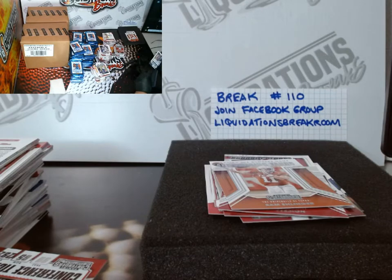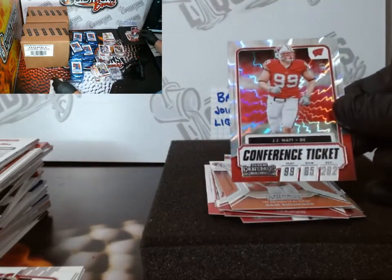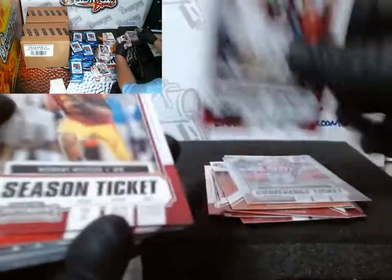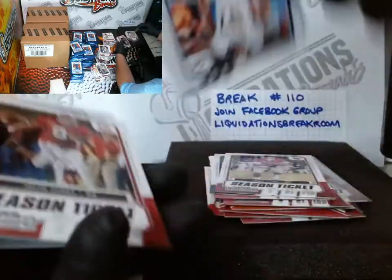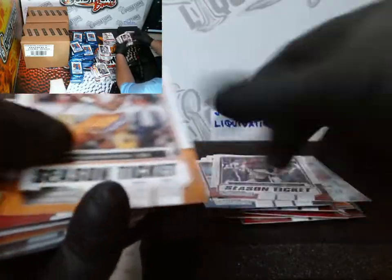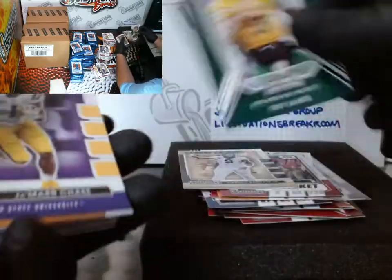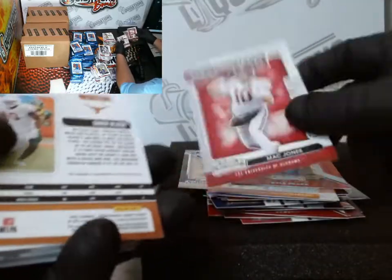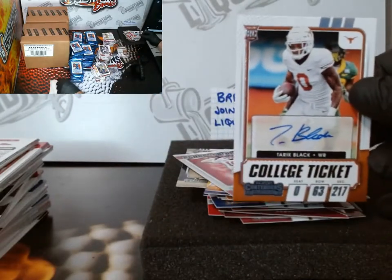And I will recap all 200 and whatever autographs at the end. JJ Watt to 199. Ridley, Woods, Rivers, Singletary, Hertz, Jordan, Lamb, Watson, McCaffrey, Jones, Basham, Trey Lance, Chase, Manning, Trask, Mac Jones, and our next autograph, Tariq Black, Longhorns.